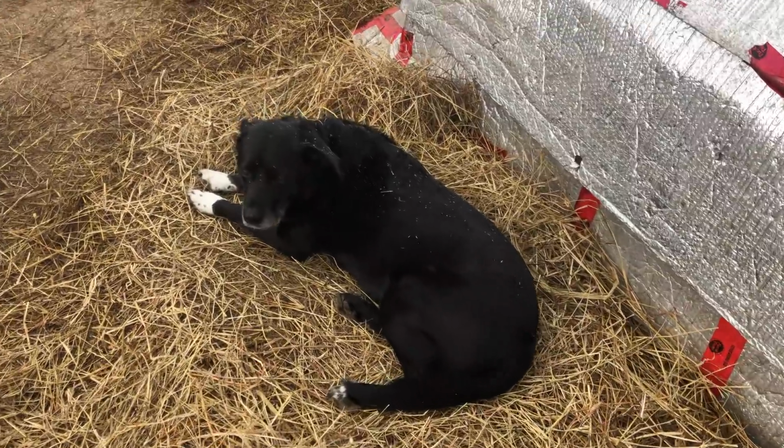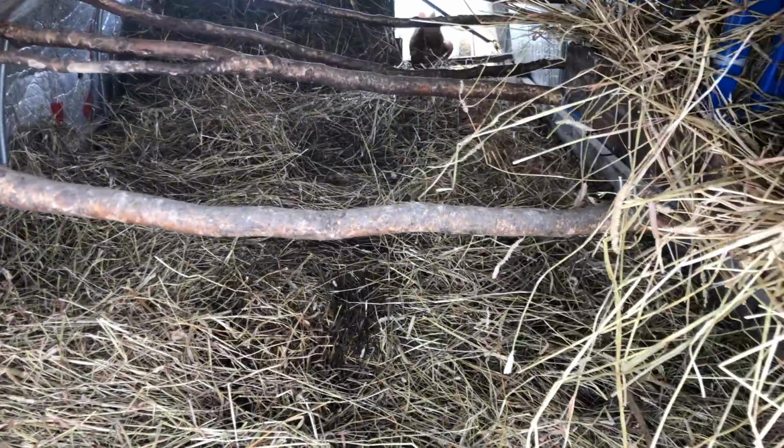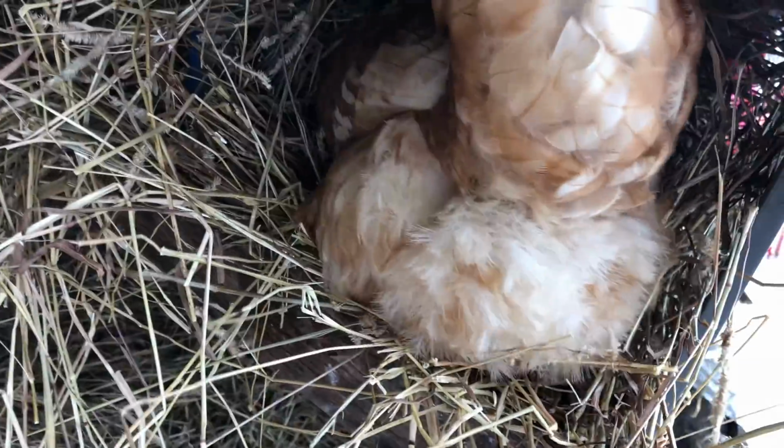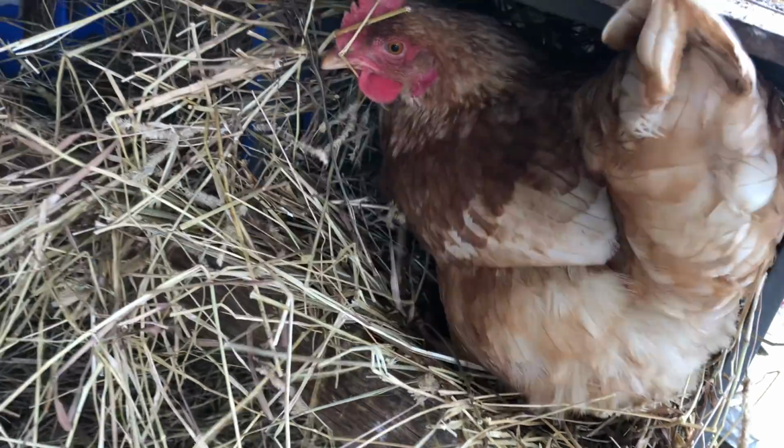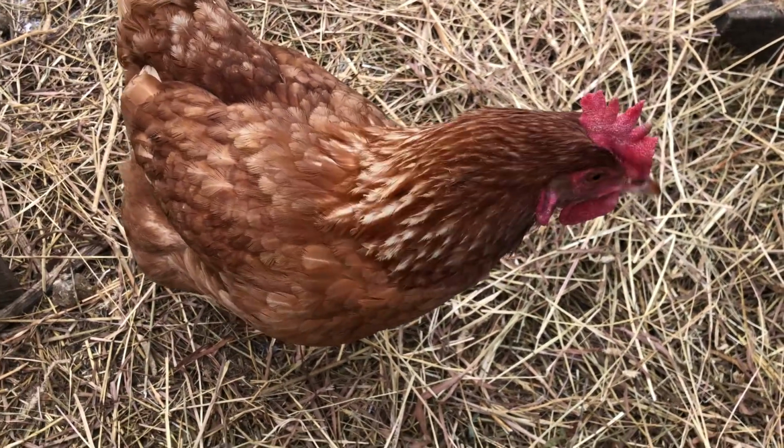Bo likes the fresh bedding. The chickens do too. So that's it. They've had clean bedding. And some of them like the clean hay in the nest box. Yes, yes. You happy? You've gone through the worst cold in the winter?